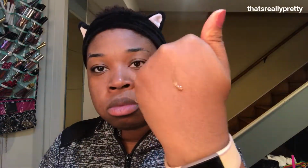I'll do a quick swatch on my hand. So it does match my complexion quite nicely. So I'll pump a little bit more, and I'll just take this. I'm using a Real Techniques buffing brush to just start patting this on the skin.